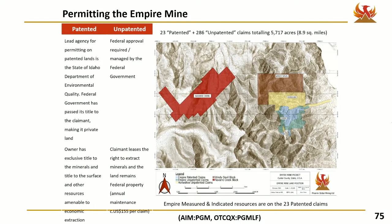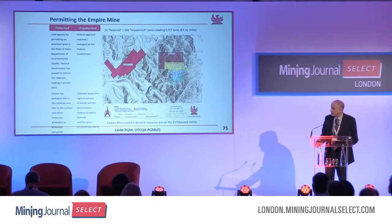Looking at our claims group, we have the round blue area, which is the patented claims on the Empire Mine. That was what we first started with there, and the green claims, but we've added the Horseshoe Mine claims to the north, the yellow block, the brown block, very recently added the Windy Devil. We have a skarn system that works up from the Empire Mine, but interestingly, the Navarre Creek is a 4 mile long Carlin style target for our future exploration, and that is on surface, very exciting prospect indeed, for gold particularly.